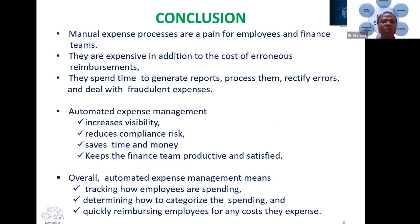We look at manual expenses, the pains for employees and the finance team. Also, they're expensive, in addition to the cost of erroneous reimbursements. They're expensive in the sense that you require more people to do little job. You require more people, they spend so much time, and you require more people to stay in an office. There is the cost of paying those people and maintaining the staff, and at the end of the day, they come up with a less quality job. You also spend time generating the reports, processing them, rectifying errors, and dealing with fraudulent expenses. These are the pains of manual processes. Despite spending more, at the end of the day, you don't have a good quality output.